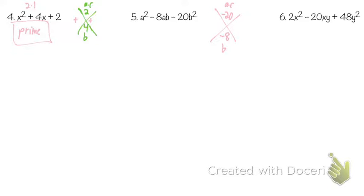Very good, Reagan. So what kind of signs are we going to have if they multiply to a negative, 2 the same or 2 different? Different signs. Negative and positive. Now, 2 factors of 20 that are really going to subtract to get 8. Why am I saying they're really going to subtract instead of adding? Because there's a negative and a positive. When they combine, they're going to end up subtracting.